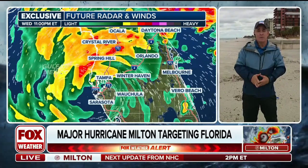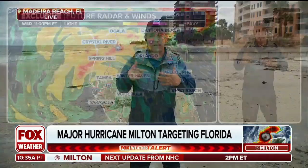Hopefully not. We'll see what happens. Maybe shear eats away at it sooner. I mean, we've seen intensity forecasts are not exact. They're not perfect by any means. Track forecasting has gotten better. Intensity forecasts, not so much in recent memory. So we'll see what happens. The thing just blew up explosively, but we've seen hurricanes that wind down pretty quickly too.